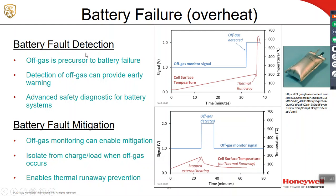In this experiment, again by a third party, they started heating the battery on purpose. They wanted to see if the off-gas monitor can detect it, and right here the seal broke, and now you have the off-gas in the air. But the warning was about 6 minutes, so they wanted to see how long the warning was. So after 6 minutes or so, it went into thermal runaway.